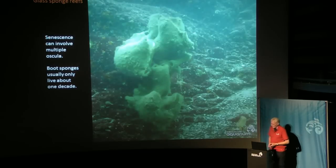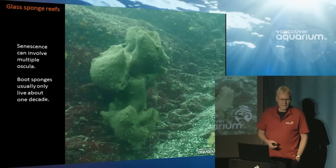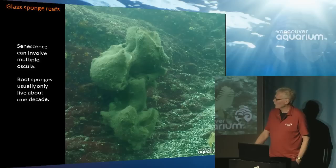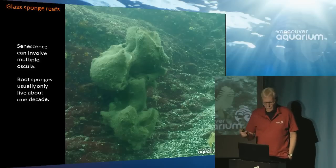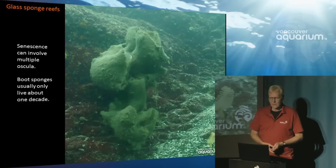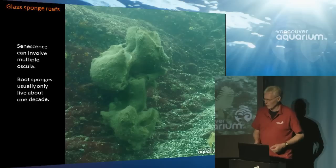So there used to be sort of a legend that these glass sponges are centuries old, don't touch them, and we've been following them in Howe Sound for quite a while, and we've found with the boot sponges that we can actually follow the whole life cycle. We physically tagged some of them, but we've had real trouble in that they change shape so much that you can't really recognize them from one season to the next.